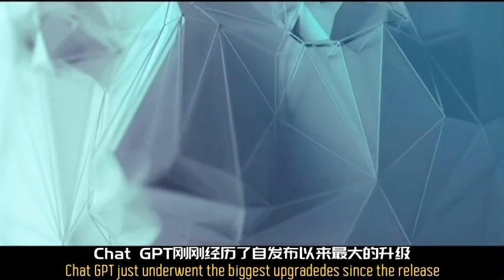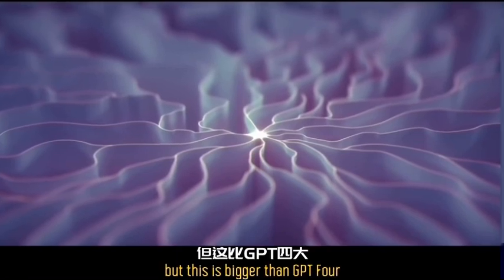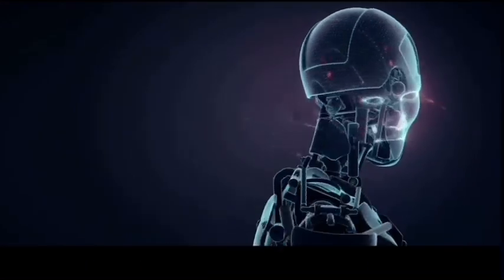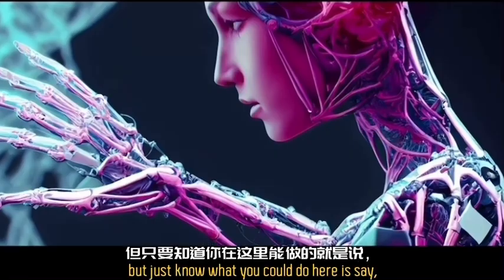ChatGPT just underwent the biggest upgrade since the release of ChatGPT. Wow! I can't believe I'm saying this, but this is bigger than GPT-4. Because what just happened could be summarized by saying ChatGPT just released their very own app store by introducing ChatGPT plugins.